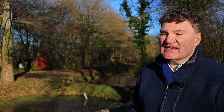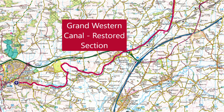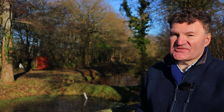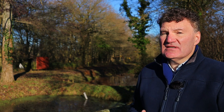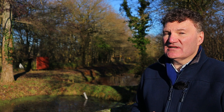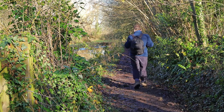There is a long section of the canal restored, as we have seen, to the north of the town of Tiverton, and of course the Bridgwater and Taunton Canal is very much used. In fact, we'll cover the Bridgwater and Taunton Canal, as it's now looked after by the Canal and River Trust and connects up to the Bristol Channel, in a future video, possibly later this year here on West Country Wanderings. But this section here, although there are no plans to restore it, makes for an absolutely delightful walk following the towpath, particularly on a beautiful early January day.